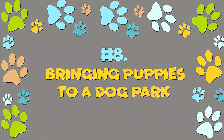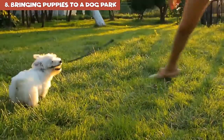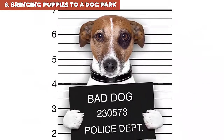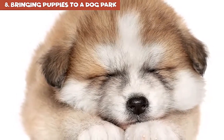Number 8. Bringing puppies to a dog park. Dogs are very social, but think twice before taking a small puppy to a dog park. To begin with, dogs can sometimes be passive carriers of diseases. Secondly, grown-up dogs, especially large ones, can be incredibly rough when playing and running around. They may inadvertently scare or even accidentally hurt your little pup.